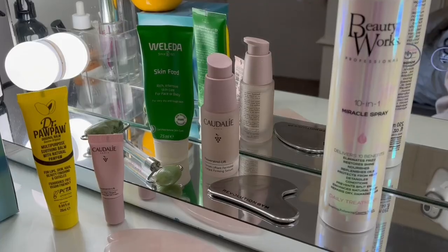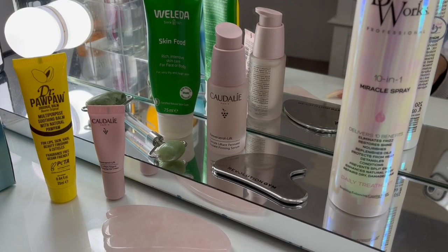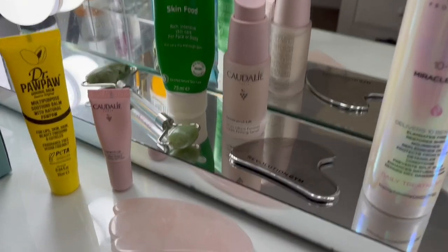I just did my skincare for the morning because I'm not going to do makeup. I thought I'd just show you what I use because these products, chef's kiss, I cannot live without. So I'm not going to gatekeep. I'm going to show you guys what I use. Okay, so these are my absolute all-time favourites right now. Obviously, the Gua Sha tools. I don't know if that's how you pronounce it, but they are my favourite tools.